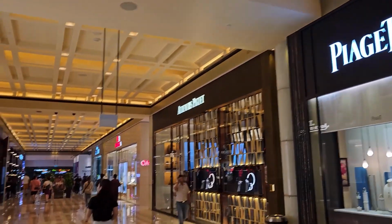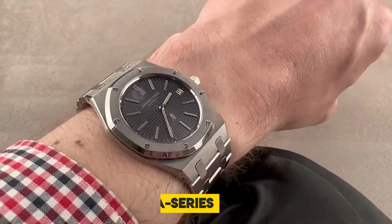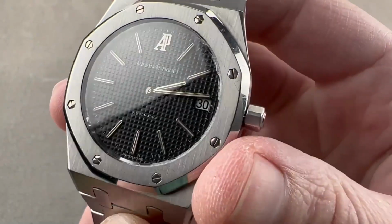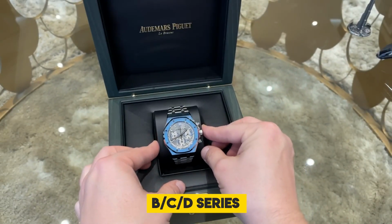AP took an unprecedented gamble. They initially ordered 1,000 of the steel Royal Oak A series, reference 502ST, making it the largest single model order in AP's history up to then. A second batch of 1,000 followed before they moved to the BCD series.